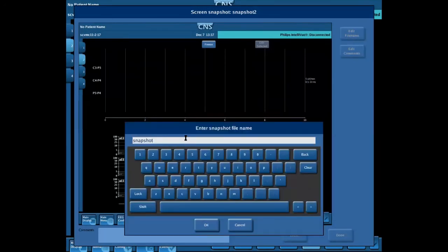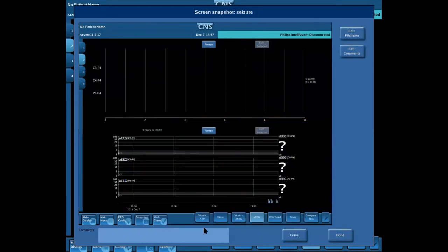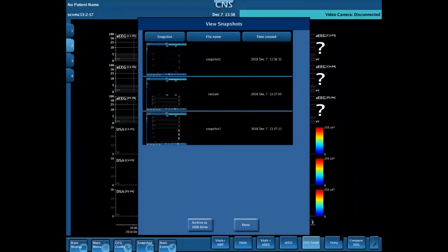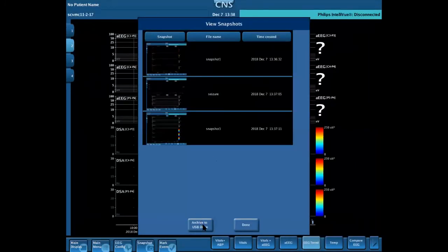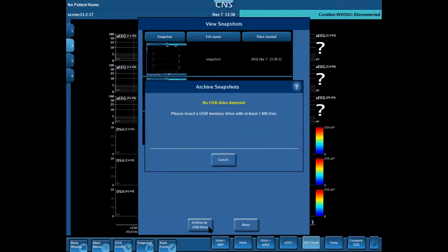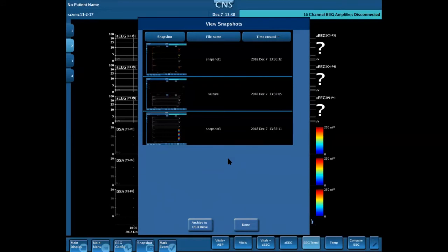So after you're done annotating that one, Cathy, we're going to just have you go back to the library of all the snapshots, and I want to show them the archive button down at the bottom. So if you notice where it says archive to USB, if you put a USB thumb drive into the side or the back of the CNS monitor, depending on where yours are located and what model you have, you can actually offload that screenshot. And that's exactly how I was able to get the screenshots into the case studies that I showed you.